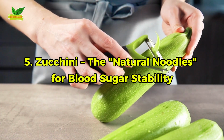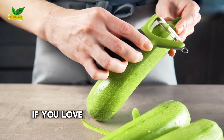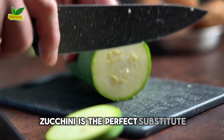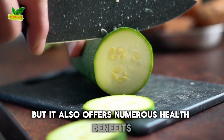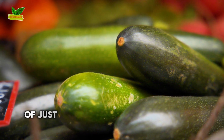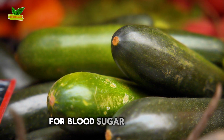5. Zucchini, the natural noodles for blood sugar stability. If you love pasta but worry about starch intake, zucchini is the perfect substitute. Not only does it satisfy your cravings without spiking blood sugar, but it also offers numerous health benefits for diabetics. With a glycemic index, GI, of just 15, zucchini belongs to the low-impact category for blood sugar regulation.